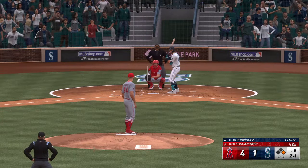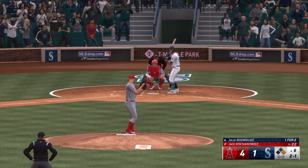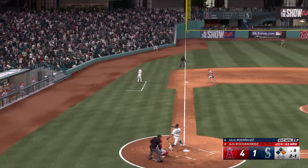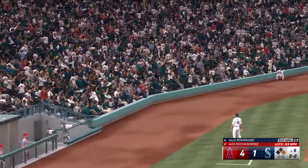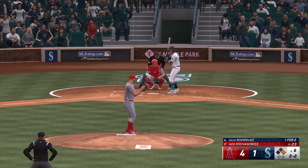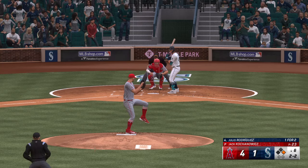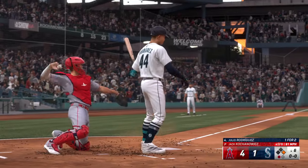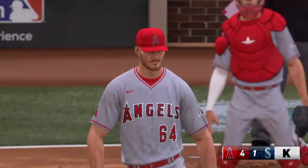Raleigh on at first. Nobody out. That one fouled off. 2-2. Right-handed reliever. Swings through it, and that's a strikeout. Oh, there's a small sigh of relief right there.